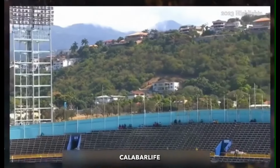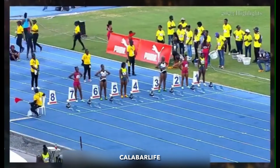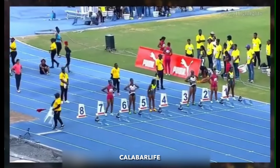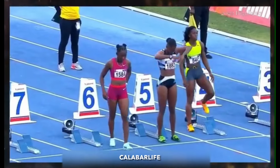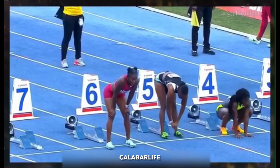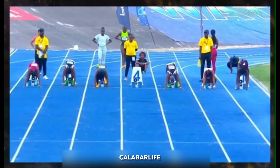The National Stadium in Kingston, Jamaica. Women's 60 meters, and we're expecting some real fireworks in this one. This is the first heat. All right, so they're headed to their blocks. Nelson at 7.05, the fastest in the field. Forbes, Purchill, Cameron, Wallace.